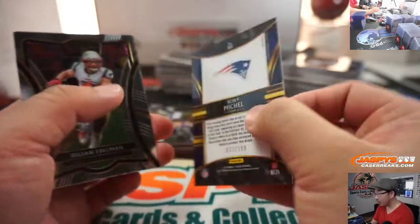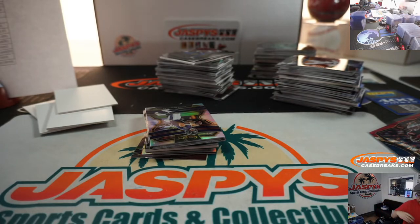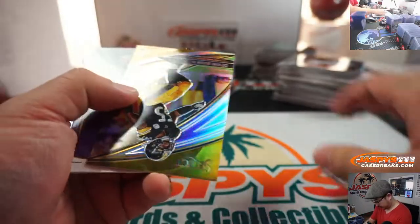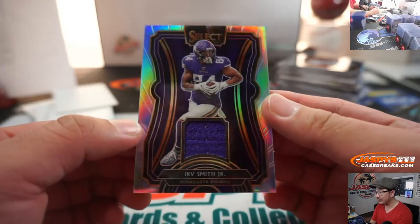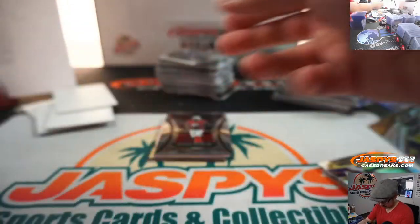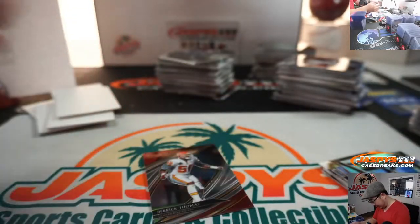We got Sony Michel to 199, tricolor for the Patriots. That'll be for Karen. We got Devin Bush and then Irv Smith Jr. coming up. Devin Bush is a field level for James and the Steelers. The Irv Smith Jr. is just a relic. Nice one, though. Jarrett K. with the Vikings. Frank Gore and Marquise Blair for the Seahawks to 199. And Derek Thomas, field level.